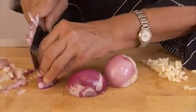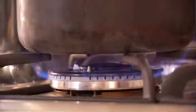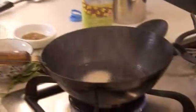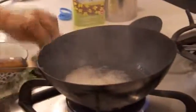Finely chop 3 cloves of garlic and dice an onion. We're actually using the sweeter Spanish onion here. Put a small pan on the stove and heat up your vegetable oil until it begins to smoke. When the oil is hot, add a pinch of fenugreek seeds, cumin seeds, mustard seeds, curry leaves and diced garlic.